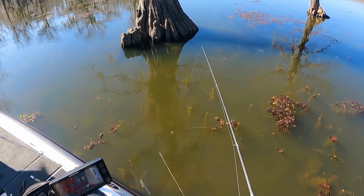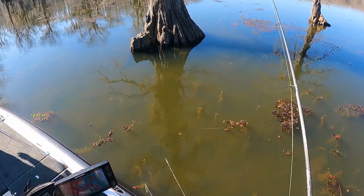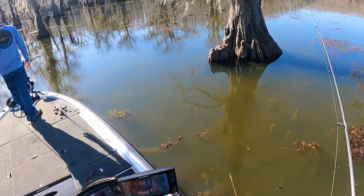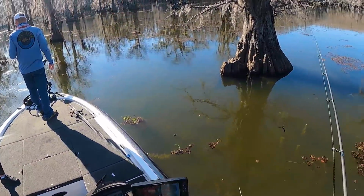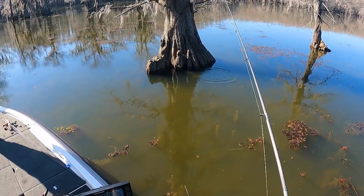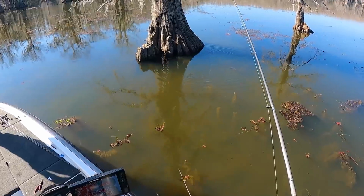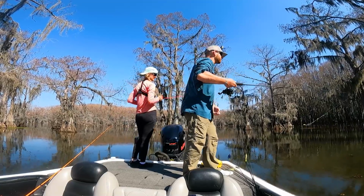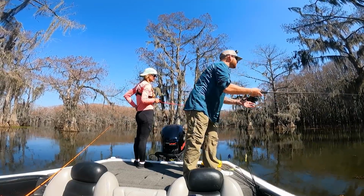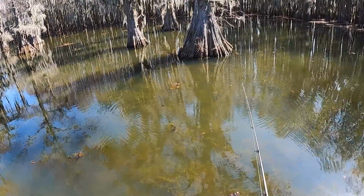Man, he's just staring at it, not even twitching, not caring at all. This makes you realize how many times you cast right in a fish's face and they just... I could about snag him. He's not moving. That's got to be his bed right there. Here's two right here. Two bass swim away from us right there.